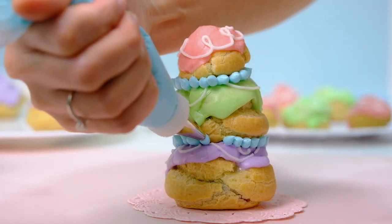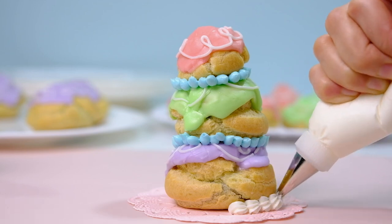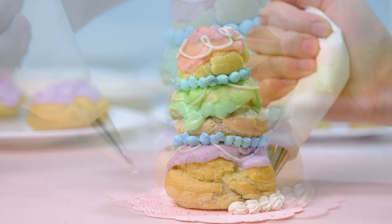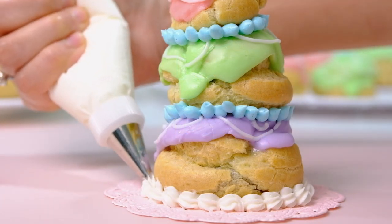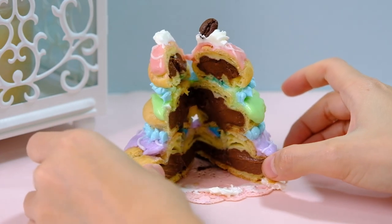This cream-filled pastry is not only beautiful, but it also looks regal and elegant. And the fun part is how you interpret it and make it your own. I hope you guys will love it too. So let's get started.